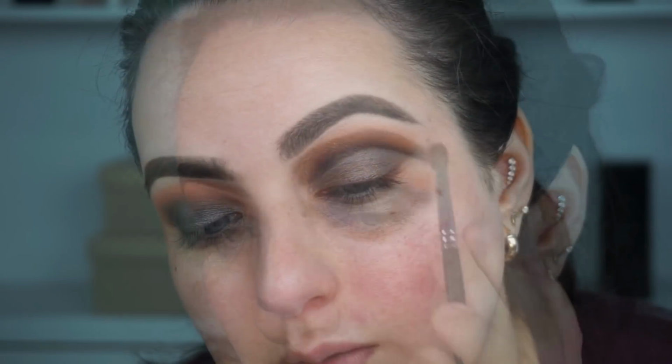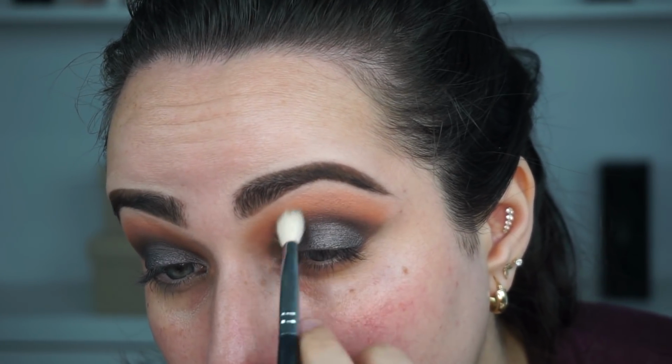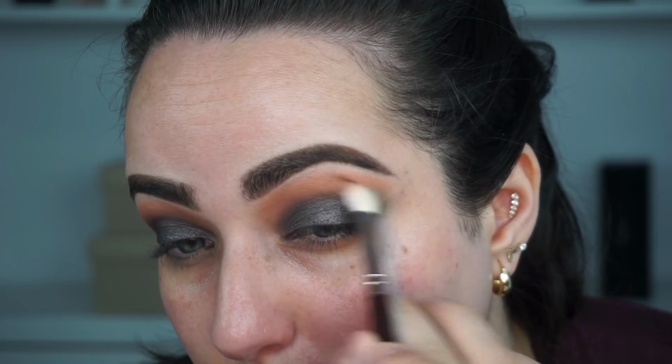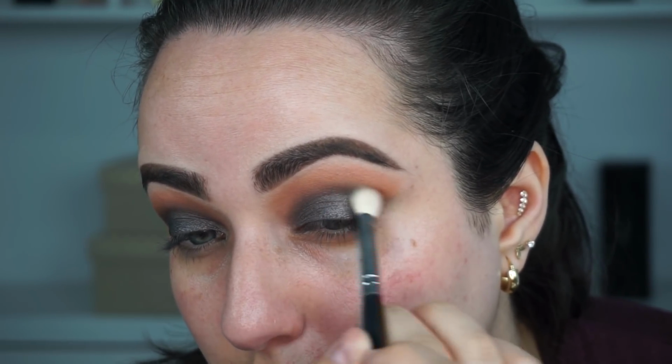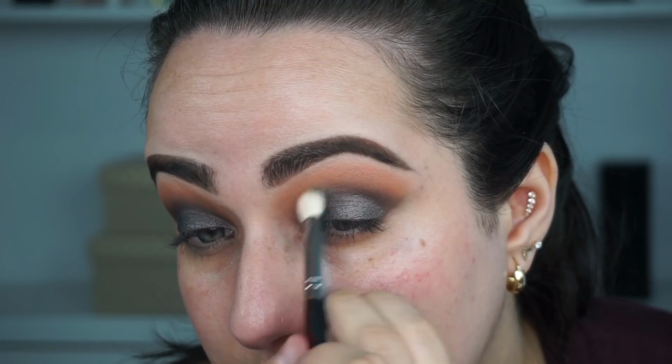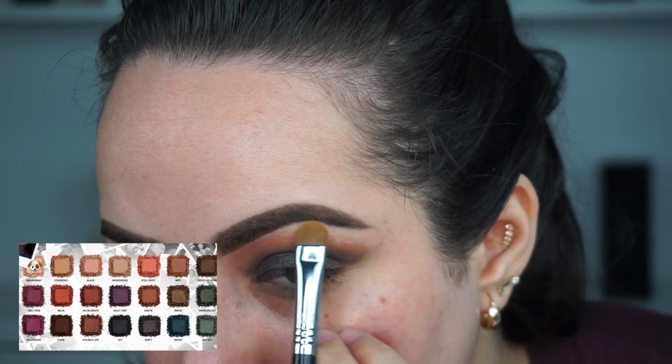And then you see me go back with the Sigma E25 brush so that it blends that jet color out into the transition shades a little bit further. Because again, I don't want any harsh lines. So you see me here going back and forth, doing little windshield wiper motions and just making it a little bit more smoked out.